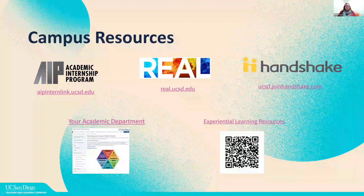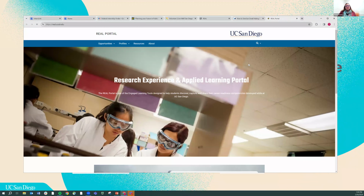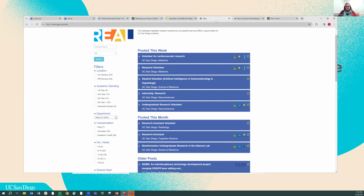I also want to share this REAL portal. Let me click onto this. This is a resource here at UC San Diego where you can search up different opportunities. Can you see it there? Okay. Where you can search different opportunities, internships, as well as research opportunities, etc.